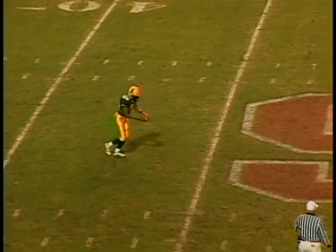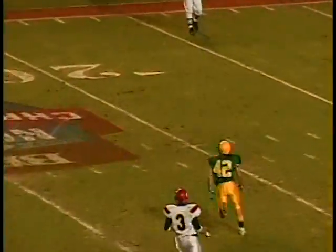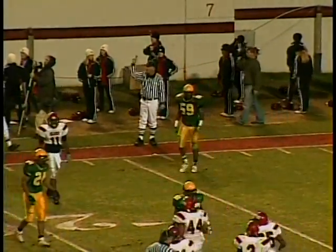Long snap count, the kick. They set up for the return for New Bern. What a great kick. He tries to angle to the sidelines. And the old coffin corner, as it will go out at the 13-yard line. Ball goes out of bounds at the 14-yard line where the Bears will take over.